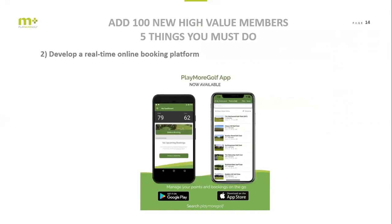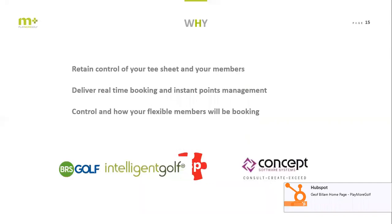So our members app makes life really easy for the member, but also really easy for the club, and makes sure their points are managed properly, and that they're not able to book a round of golf at times where you don't want them to play. So that's all controlled, policed and administrated for you. This allows you to retain control of your tee sheets, your flexible members. It also delivers real-time booking and instant points management.